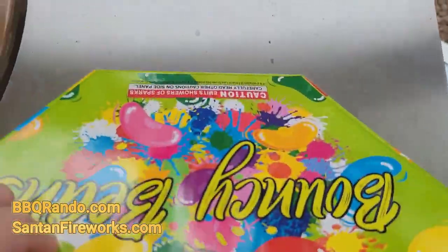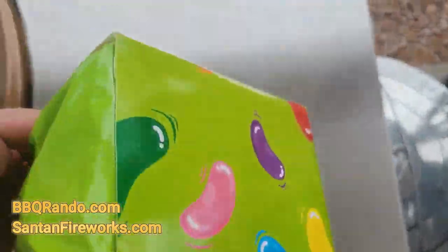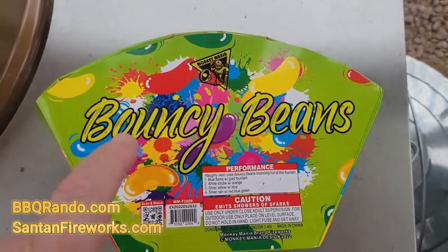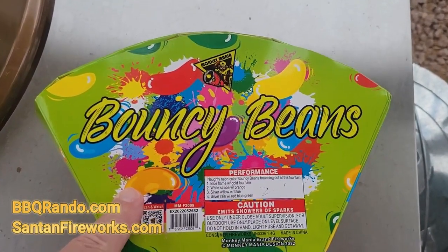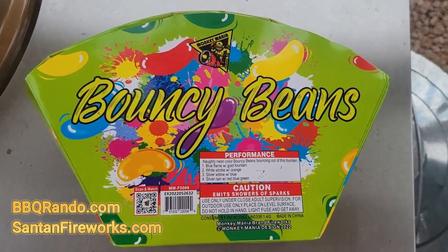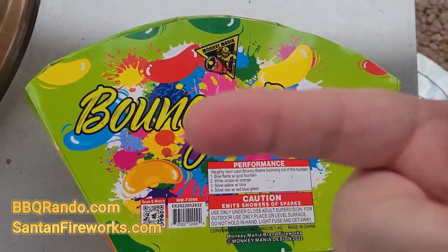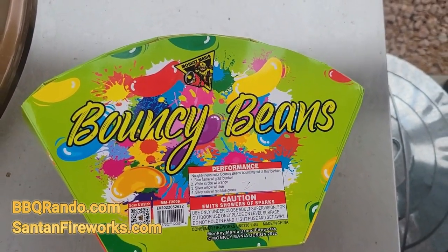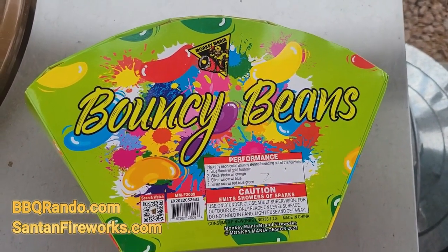All right, so the other side, we got a lot of bouncy beans. I'm looking forward to this. This has a little weight to it, so let's hope it's not all clay. But I'll tell you what, we are going to head this way to the launch pad. Let's get started so we get there before it gets dark. Onward!